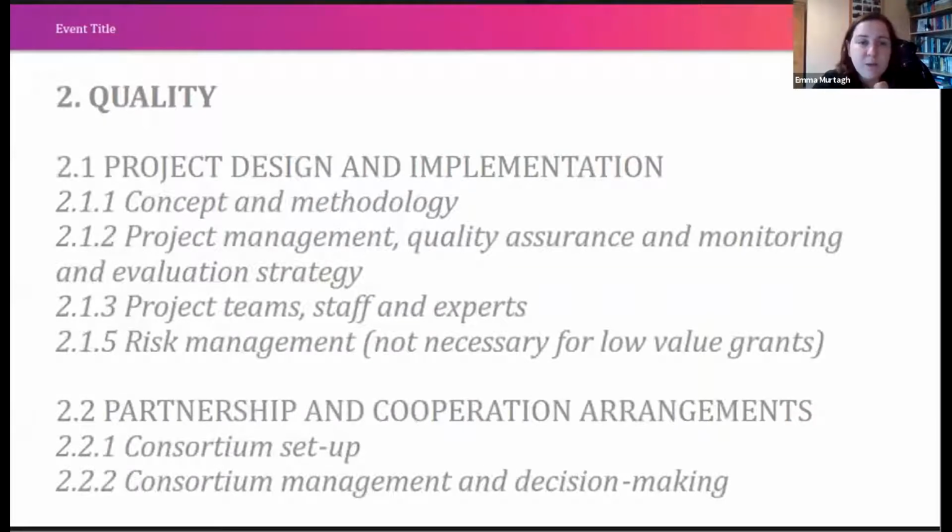Then in quality, they talk about project design and implementation. So this is your concept, which is your idea, and your methodology, how you're going to deliver on that. Your project management, quality assurance, monitoring and evaluation strategy. So this is your opportunity to talk about how you're going to communicate with your partners, how you're going to structure and manage the project, and what quality looks like in this project. What are your aims, for example an 80% increase in satisfaction with the particular sports program? You're going to put a KPI there, and then talk about how you're going to monitor, evaluate and measure that.